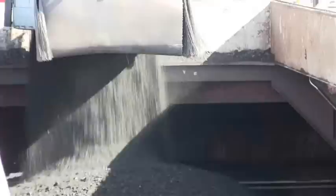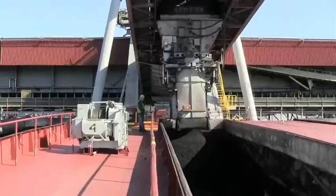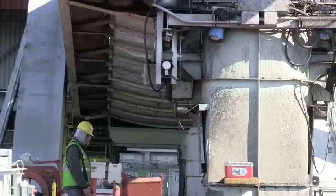Is that guy over there, Jeff, controlling the whole thing right now? Yeah, he's got a remote control there. So there's nobody up in that gantry up there? No. Years ago they used that, but now it's all remote control. Is he one of the ship's crew controlling that, or is that one of the dock crew? He's the dock crew. Yeah.